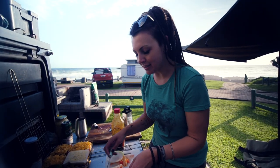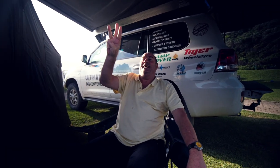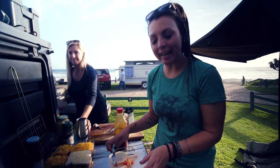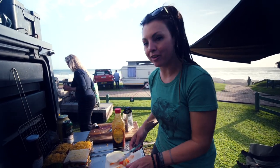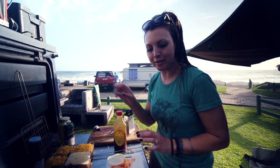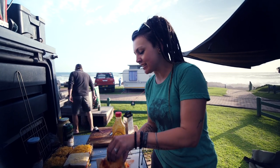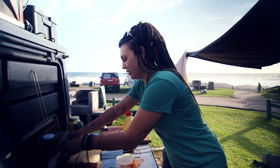We've been promising braaibroodjies for, I don't know, how long has it been, Andy? Forever. Three days. And tonight is the night that we're having a braai, so this is our contribution. It's literally got something from everyone on the trip. One person's peppers, one person's cheese, one person's bread. So this is a group effort.